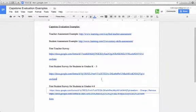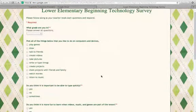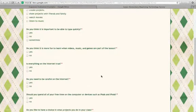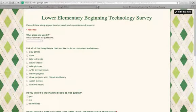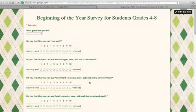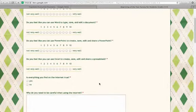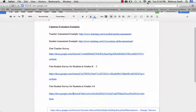And then I also had a student survey that I created for students in grade K through 3, so this would be your lower elementary. Pretty easy, and obviously the younger ones would need to have it read to them. And then down at the end here, I had a survey which would be for 4th through 8th grades, and that one's a little bit more in depth and has a little more information on it. So those are my assessment samples.